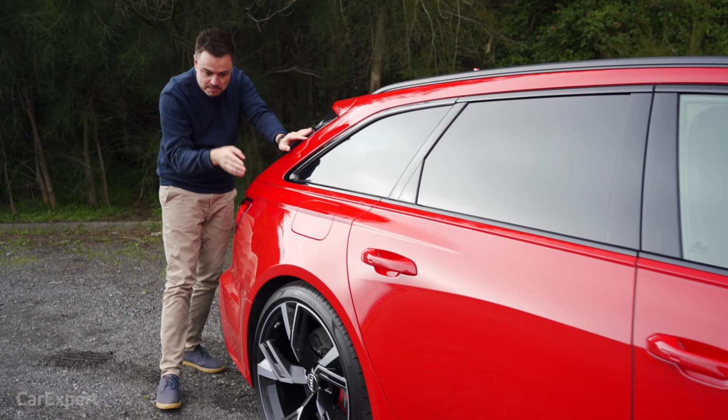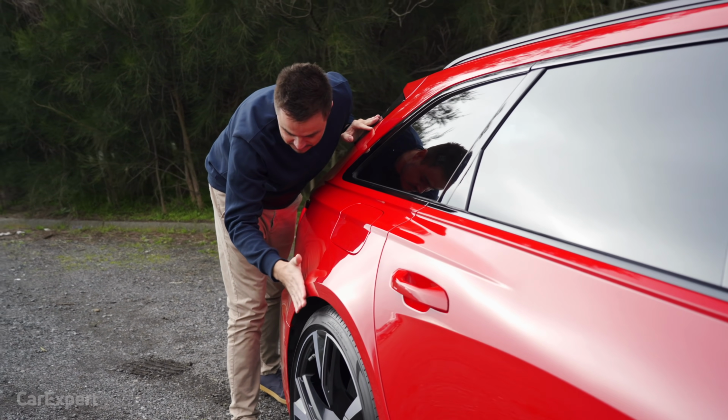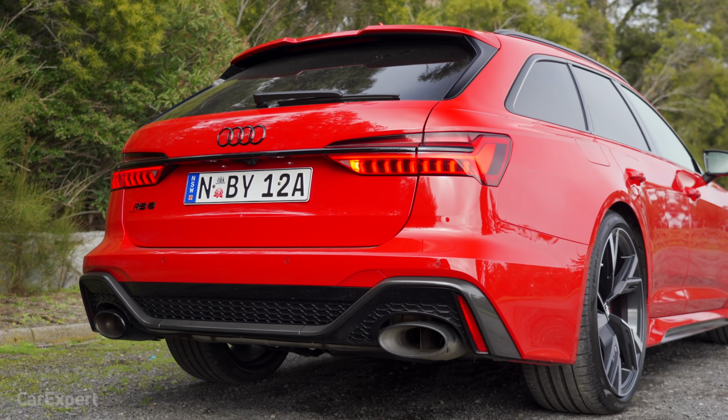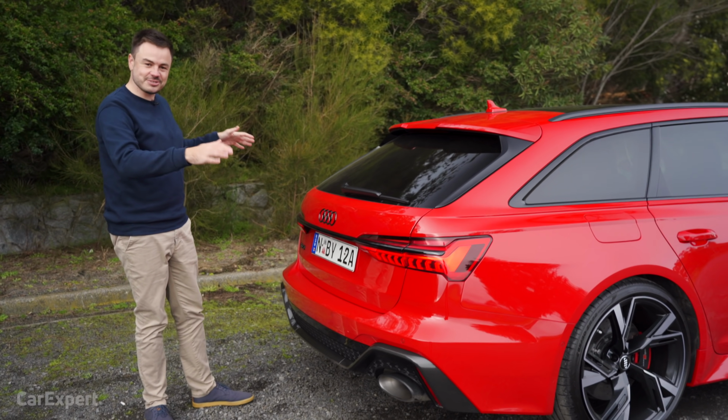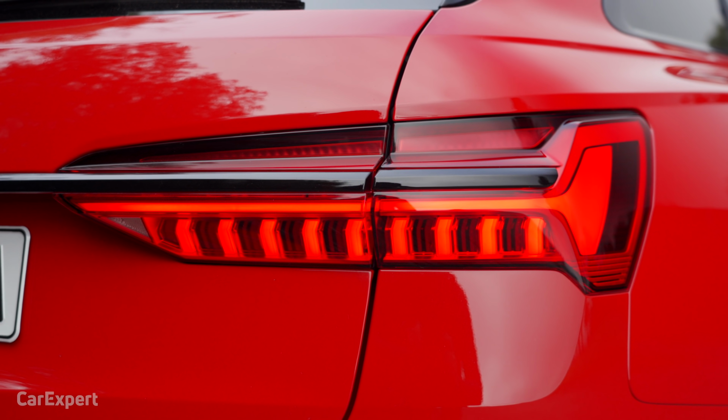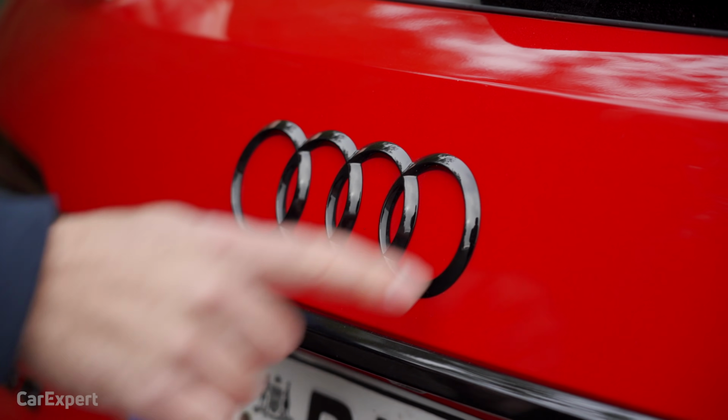So as you come towards the back of the car, it has got some absolute hips there. It actually sticks right out. Come around to the back, just yes, that's all I'm going to say. This looks sensational. I do love these LED lights, plus the startup sequence that runs when you unlock the car. More of those black highlights, black Audi badge.